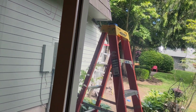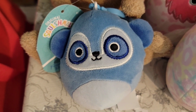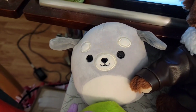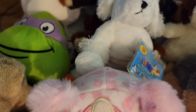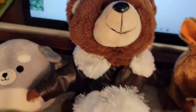All right, so moving along quickly with the finishing touches. Now let's take a look at the 45 items that sold. For $1, the little Squishmallow. Then for $2, the dog, the Teenage Mutant Ninja Turtle, and the little Squishmallow dog. For $3, the leopard, the dog, the Webkins, and the bear in a jacket.